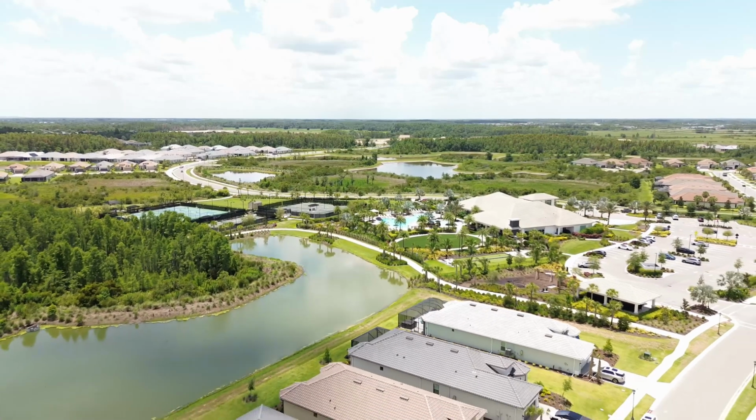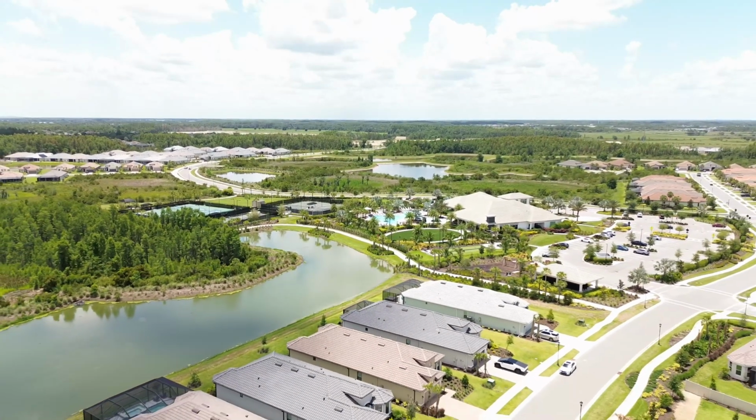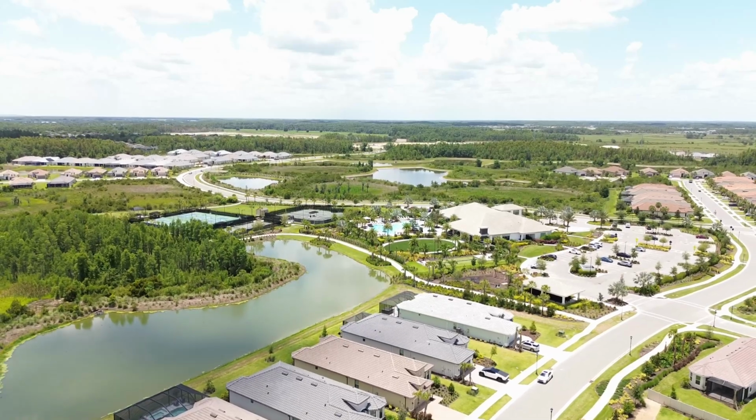You can build how you want and your home will be ready in about 10 months. And if you want a pool, you can also do that. It can be added on during the construction process, which is fantastic.